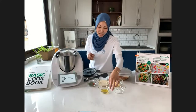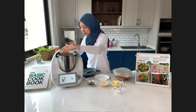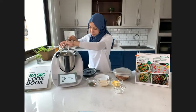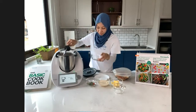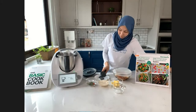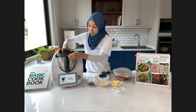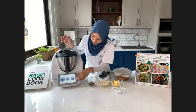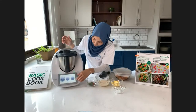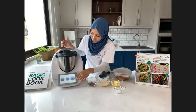Okay, so now we're going to add just 10 grams of oil, okay? So I'm using here olive oil. Then now we are going to saute the garlic. Okay, go back to the main screen. We're going to saute for 3 minutes. Temperature is 120 and speed is speed 1.